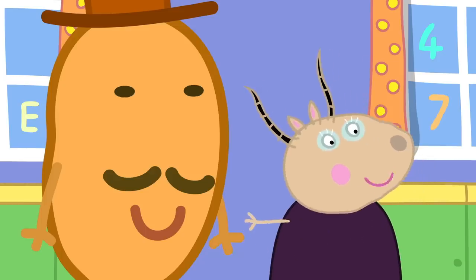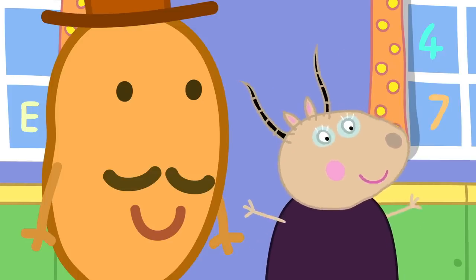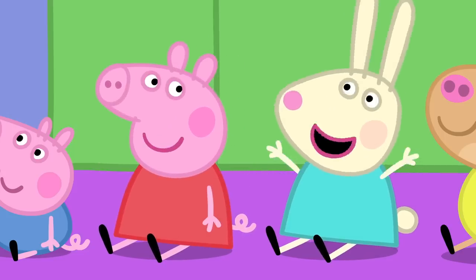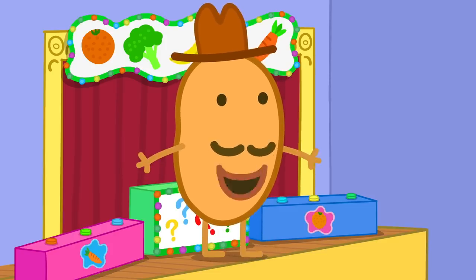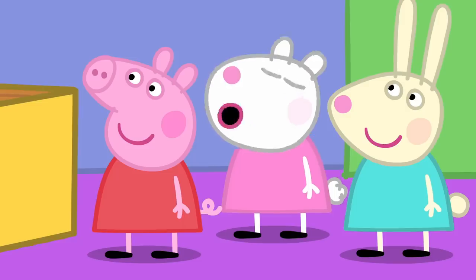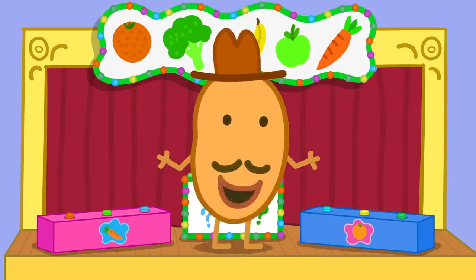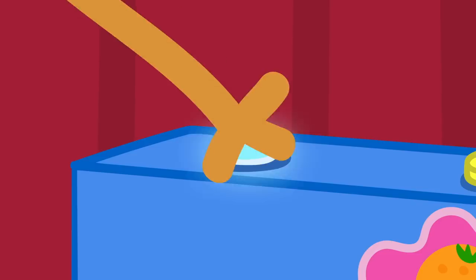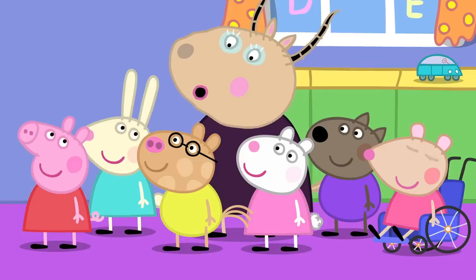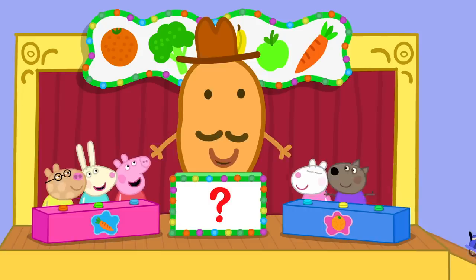Children, Mr. Potato has come to find out how much we all know about fruit and vegetables. We know everything about fruit and vegetables. And I know everything about carrots. Good, because today we are going to have a fruit and vegetable quiz. Ooh! What is a quiz? A quiz is where I ask you a question, and if you know the answer, you press the buzzer. We will need two teams. Peppa, Rebecca and Pedro will be on one team. Susie, Danny and Mandy will be on the other team. Let's begin.